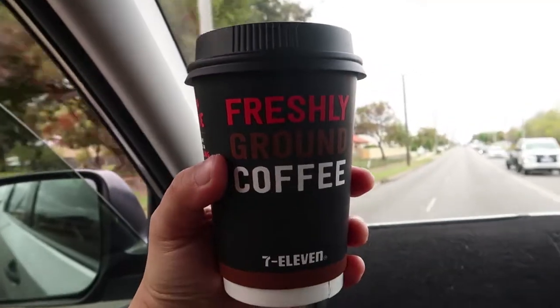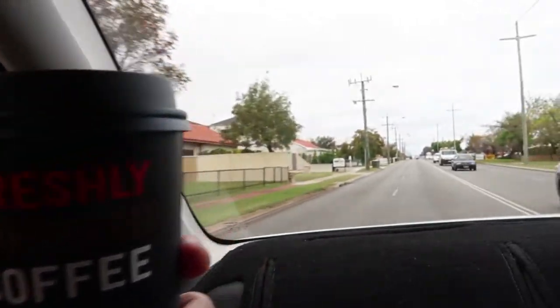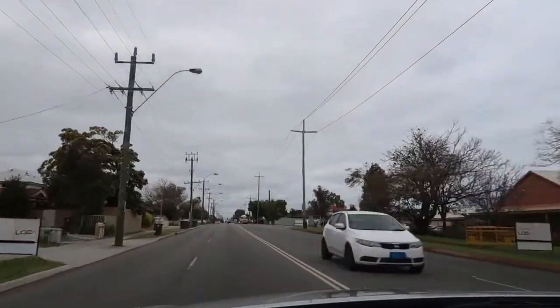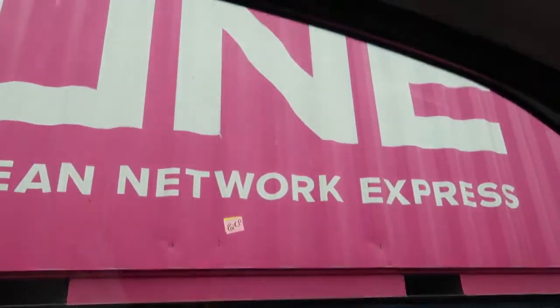Penguin Island, here we come! To celebrate our 5th wedding anniversary, Graham and I decided to go on a day trip to Penguin Island. We haven't been on a road trip since June, so I'm pretty excited to be on the road again with a $2 coffee in hand.